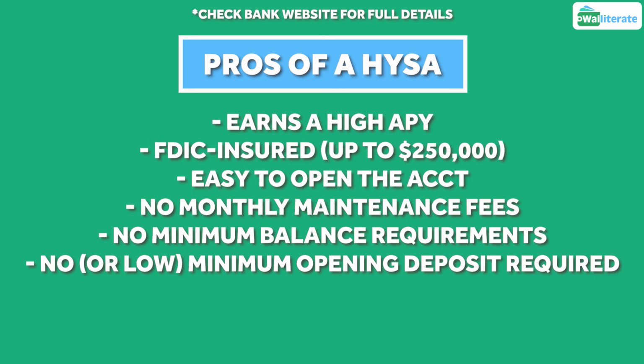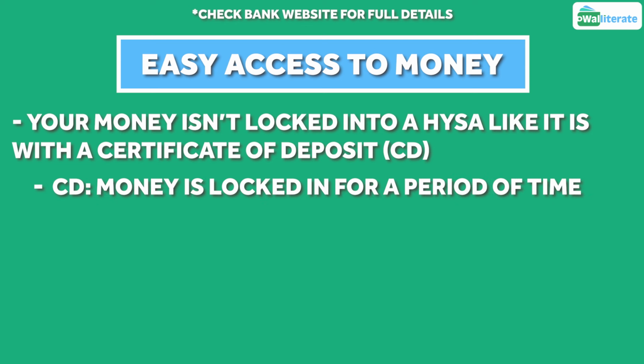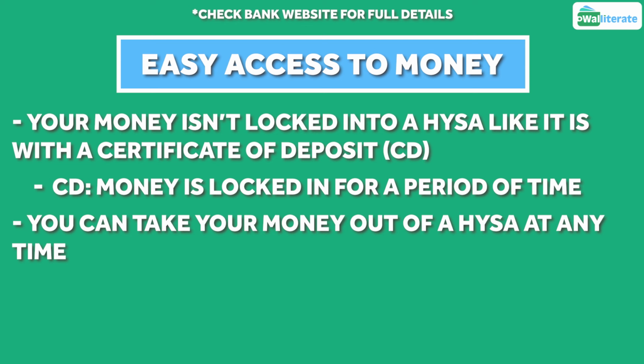In addition, with a high-yield account, your money isn't being tied up in the account for a period of time, like with some other accounts, like a certificate of deposit or CD. With CDs, you'll get higher APYs, but at the expense of having to keep your money there for a set amount of time, which is usually at least a year. So with a high-yield savings account, you have easy access to your money in case you need to use some of it for an unexpected expense.